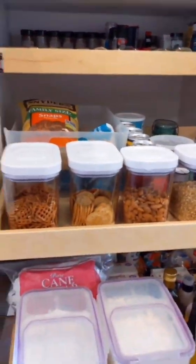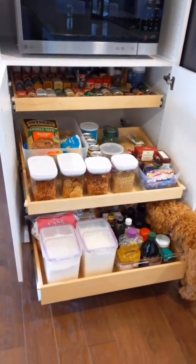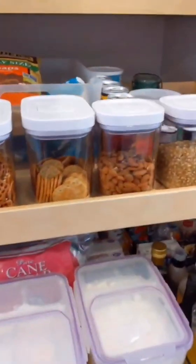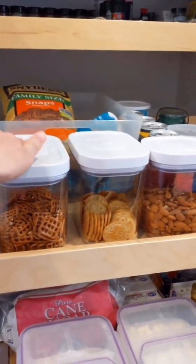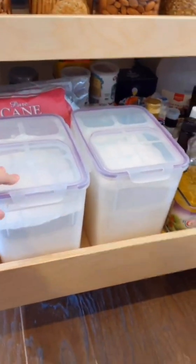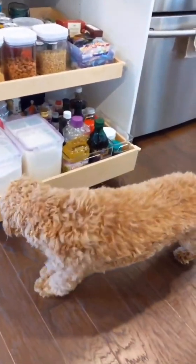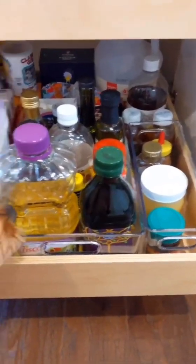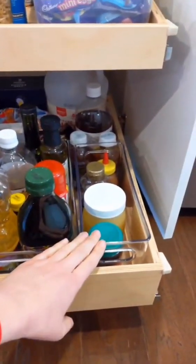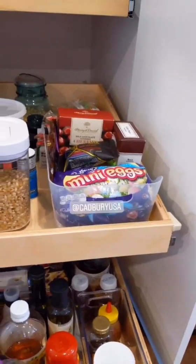And then we have different bins or compartments that we use to help organize things. So we like to use these OXO pop-up canisters for our snacks. Eric likes to use these canisters for flour and sugar. And then I have these Inner Design Linus bins for our oils and sweeteners. And then I have other clear bins for sweets right there.